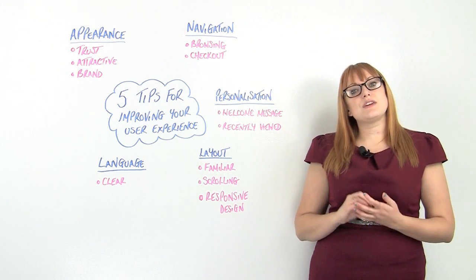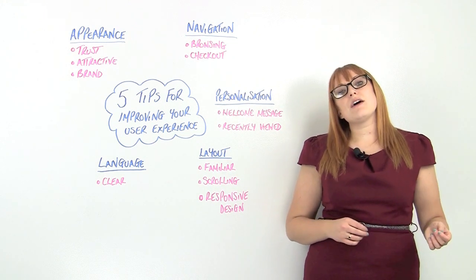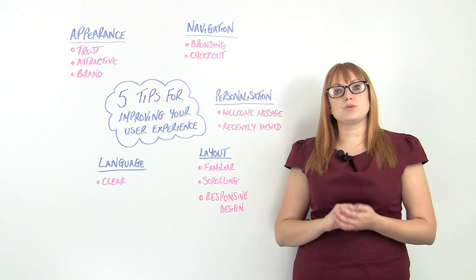Finally, you need to ensure that the appearance of your website is consistent with your brand. Users will have a relationship with your brand, so this consistency will also draw upon that relationship and make them feel more comfortable to be on your website.